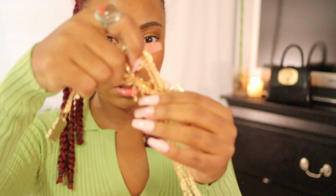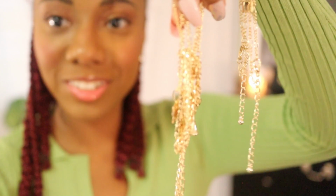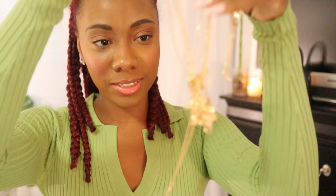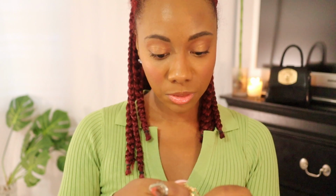All right, well, these are the necklaces. Hold on, let me show you. I'm gonna show you a picture of them. I was gonna try them on, but I don't feel like untangling this. I'll just show a picture of what they look like so you guys get an idea. The thing about these, they're costume jewelry, so I already know they're gonna look dingy after a while, but apparently you can make them last longer if you coat it with clear nail polish or something, I heard.